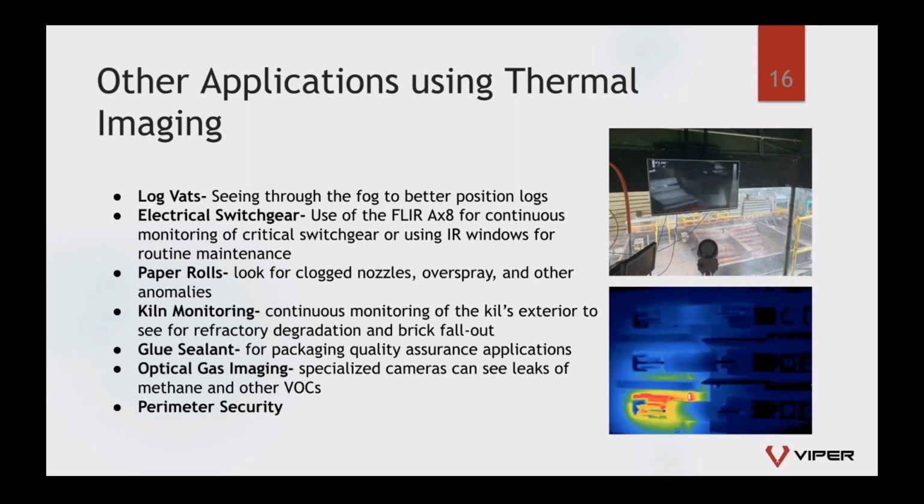In lieu of, or in addition to, putting in IR windows and having the guys use handheld cameras to go out for routine maintenance. So there are a lot of areas in that electrical world that can use a camera.